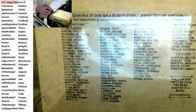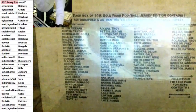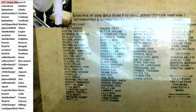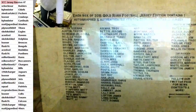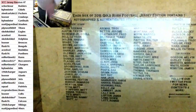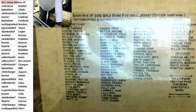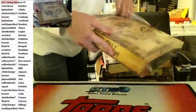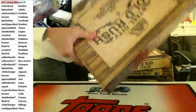This stuff is loaded. This is probably our 20th, maybe 25th case. Random teams, number seven, but we've done a ton by divisions and single boxes. And yeah, that's the entire checklist. I'm going to just keep ripping here and get started. I'm not digging in. You guys can still trade or whatever.